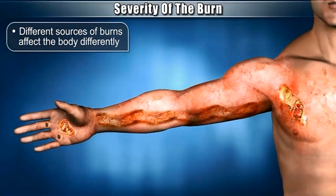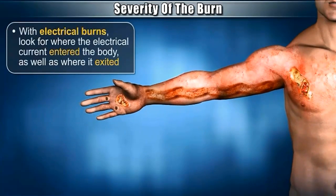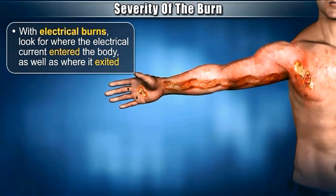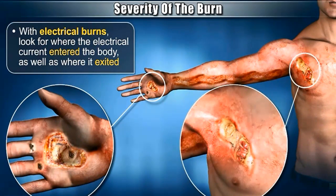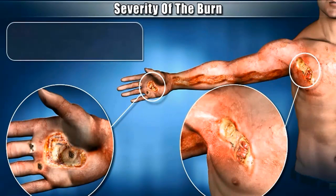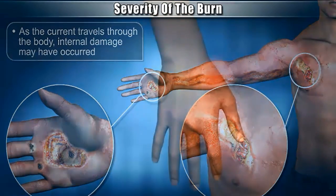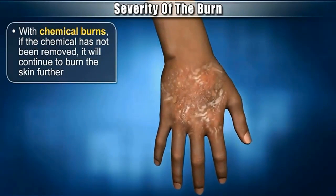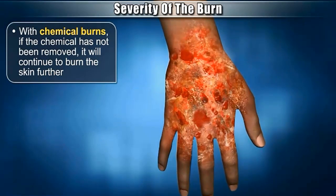Different sources of burns affect the body differently. With electrical burns, look for where the electrical current entered the body as well as where it exited. As the current travels through the body, internal damage may have occurred. With chemical burns, if the chemical has not been removed, it will continue to burn the skin further.